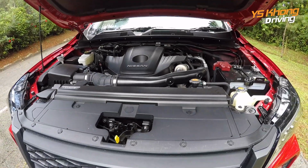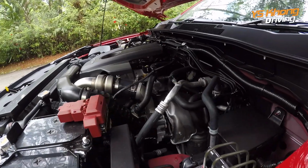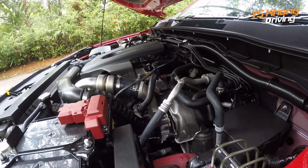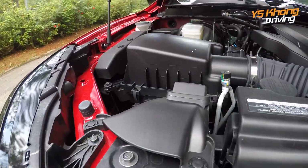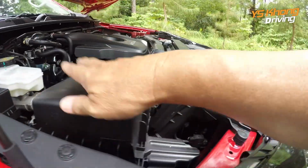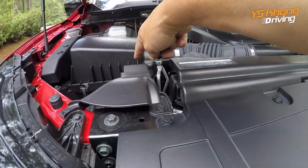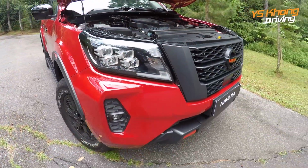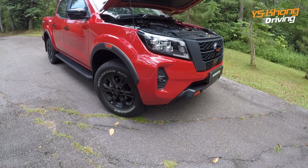Here's looking at the engine of the Navara. Yes, it's a 2.5 liter engine, and you can see here on the left hand side is where the turbo is. And of course there is an intercooler. The intake comes from the right hand side, and it just sucks air from here, and this is where the intake is. There's tubing that goes into the air cleaner, and it's quite high. Looking at it from this point of view, you can say that it will be quite easy to cross water or quite safe.